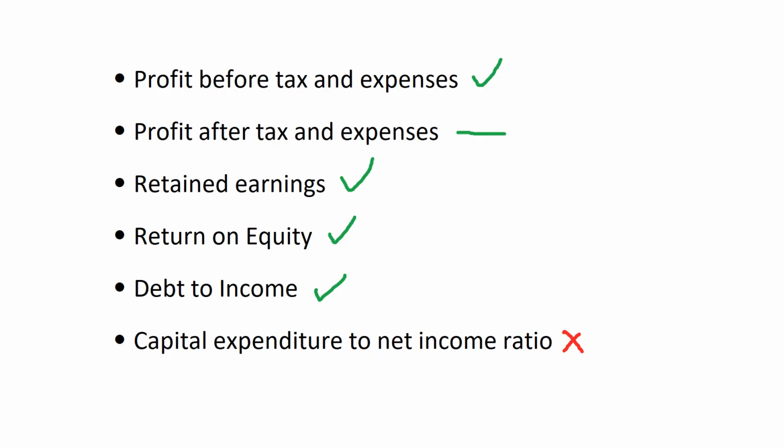Okay, for Intel they passed in most categories except for capital expenditure and were borderline for profit after tax and expenses, with 3 years that passed and 2 that didn't.